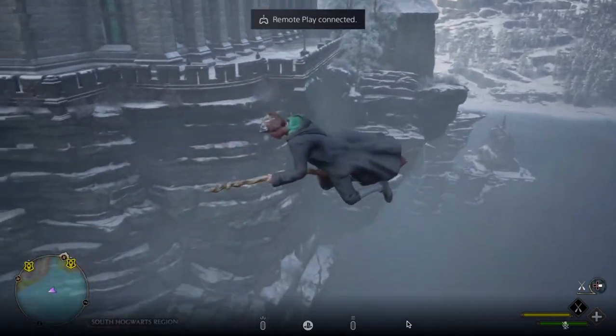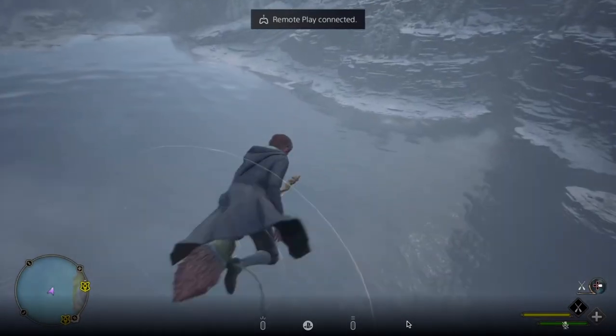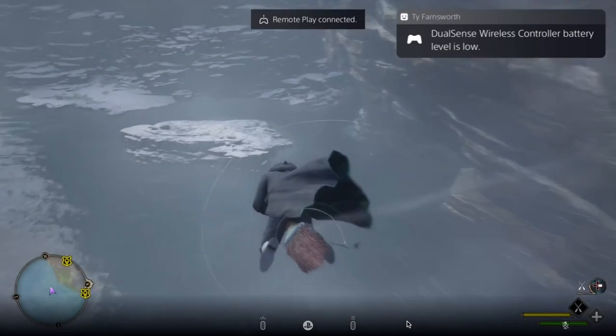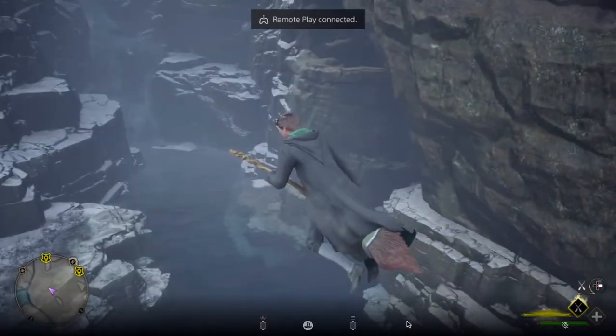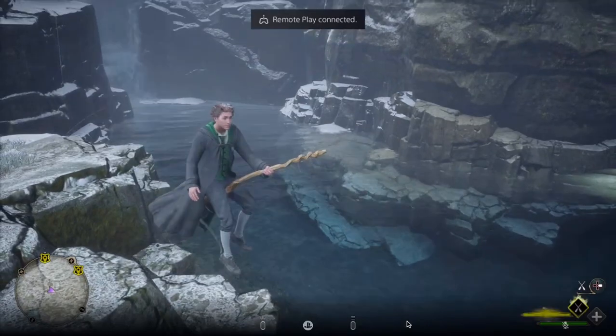And real quick, before we circle back around to the front of it, I want to dip down and show you guys underneath the Great Hall, there is this cool little grotto area that you can access on a broom. You can also swim to it, but a little challenging to get to based on the creatures that surround it. I can't enter well mounted.